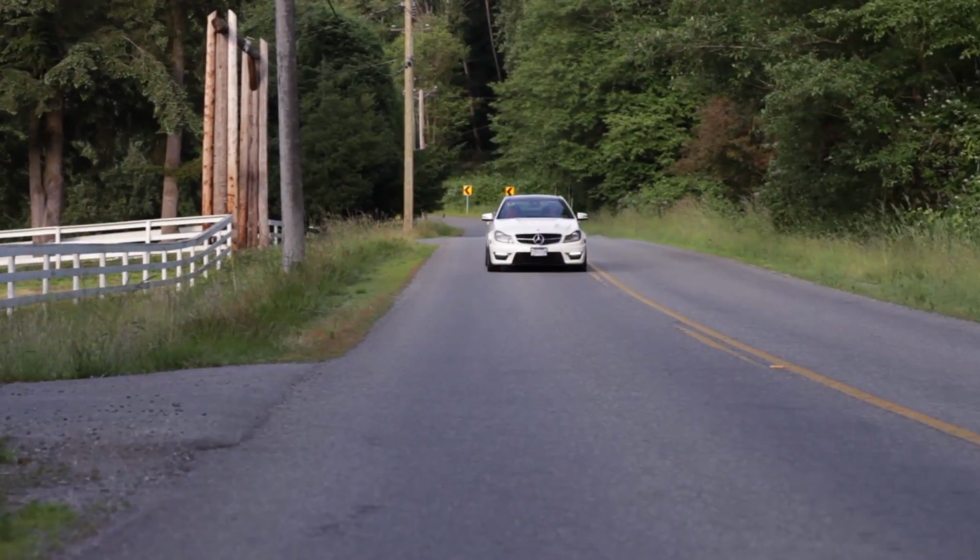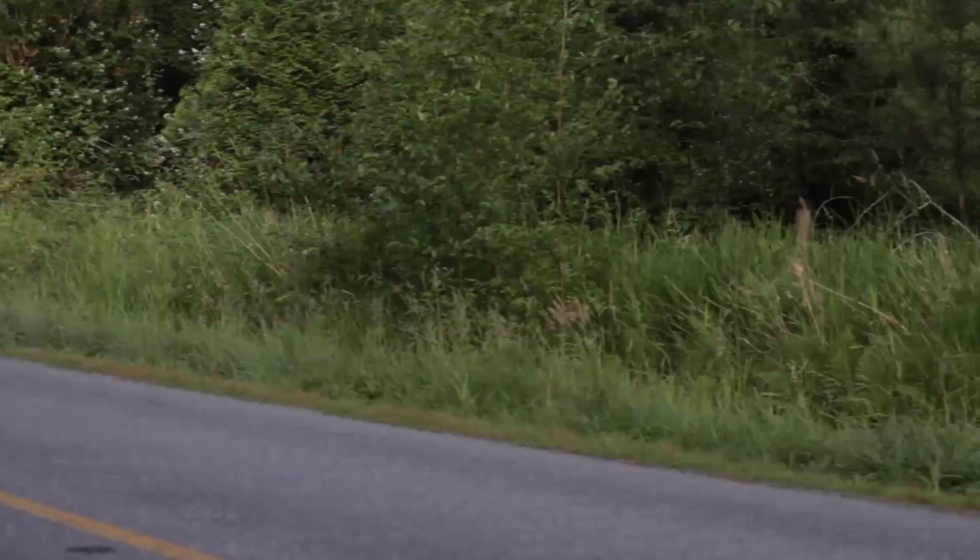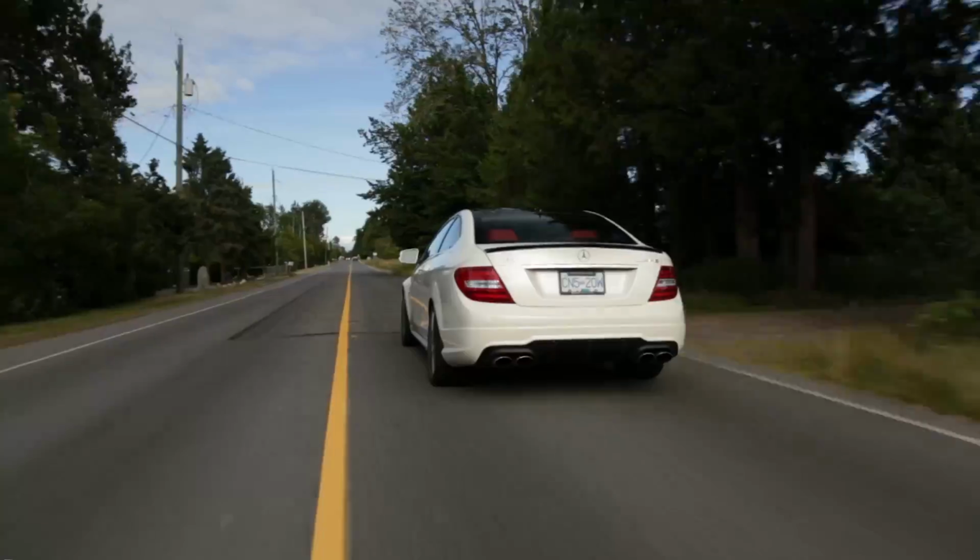This thing carries speed. It just keeps trucking. That's what you get for having a 6.2 liter V8, I guess. It feels quick, but it doesn't feel crazy fast. But then it doesn't stop. It just keeps climbing through the gears, and you're going, this shouldn't be happening.